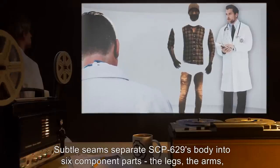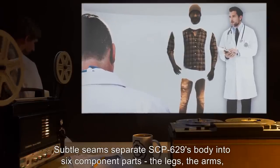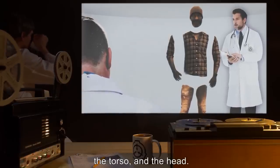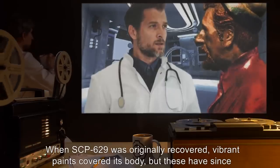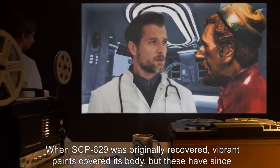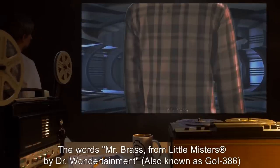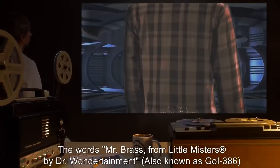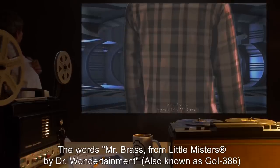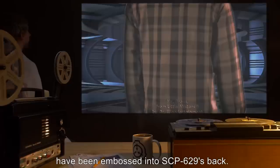Subtle seams separate SCP-629's body into six component parts: the legs, the arms, the torso, and the head. When SCP-629 was originally recovered, vibrant paints covered its body, but these have since worn off. The words "Mr. Brass, from Little Misters, by Dr. Wondertainment," also known as GOI-386, have been embossed into SCP-629's back.